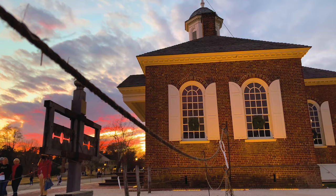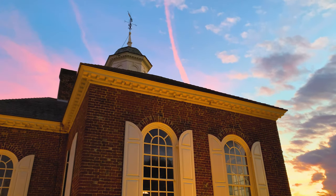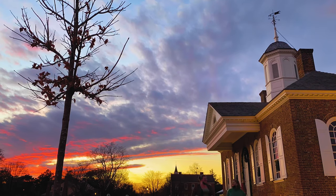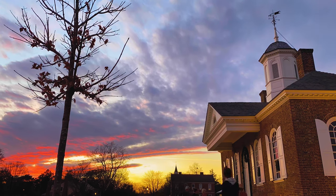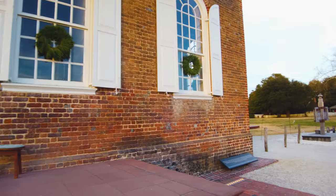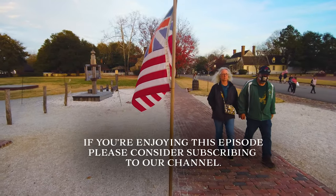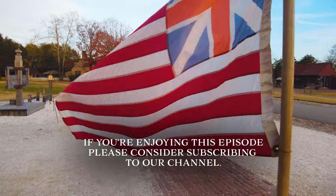As I stood outside, taking in different vantage points of the colonial city's old municipal building, standing firm with a backdrop of a colorful Virginia sunset, I never find myself short of amazement here. Thinking of all the historical scenes that must have taken place, no matter how many times I visit here.